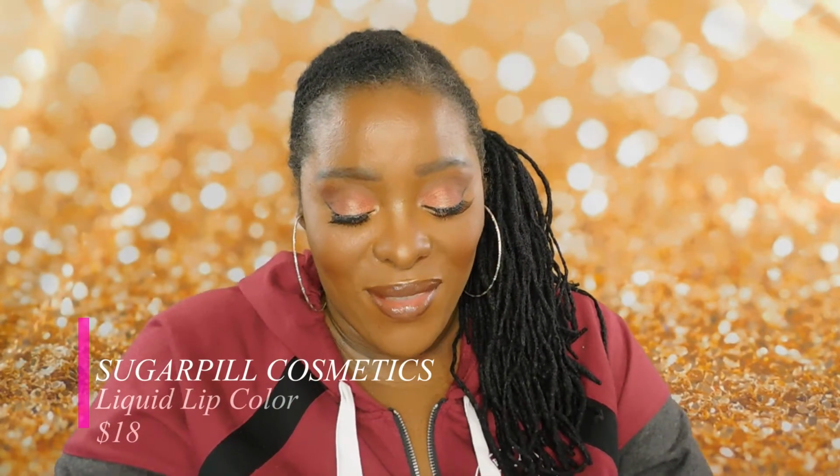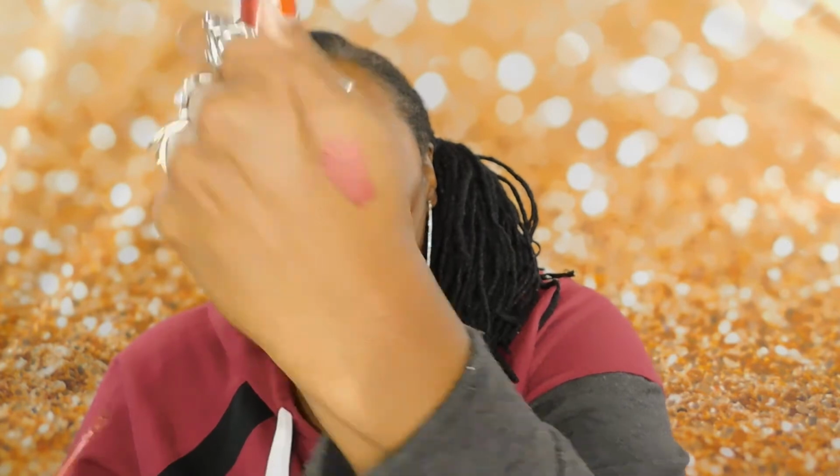Okay, next. Sugarpill. Liquid lip color. Oh, I love the packaging. It's so cute. I have been wanting to get some Sugarpill and I just haven't done it. And I'm so glad that I got one in my box. Strange Love is the name of this, and that's the color. Let's get that open. They do have gorgeous packaging. Oh my goodness, look at that color. Let's swatch it for you real quick. Oh, pretty. Very pretty. It's a metallic lipstick, which I don't mind.